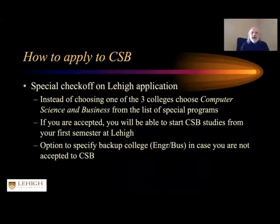Finally, a word on how to apply to CSB. When you're filling out your application to Lehigh, you will see that there's a collection of colleges from which to choose, and then a list of special programs. CSB is one of the special programs. Now, you might think, if I apply directly to CSB, am I hurting my chances of getting to Lehigh because of the selectivity of CSB?